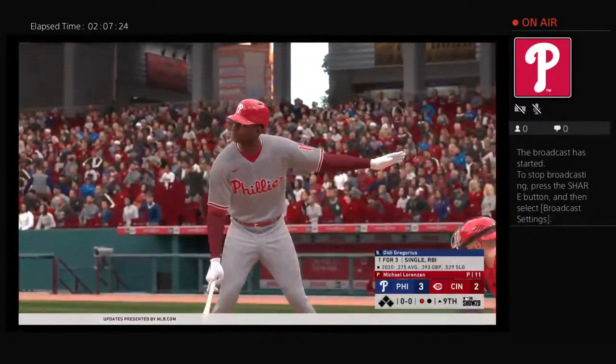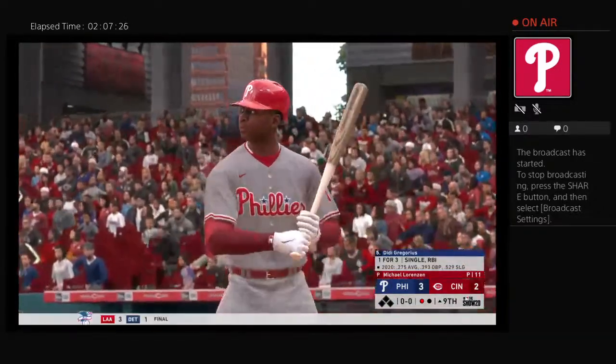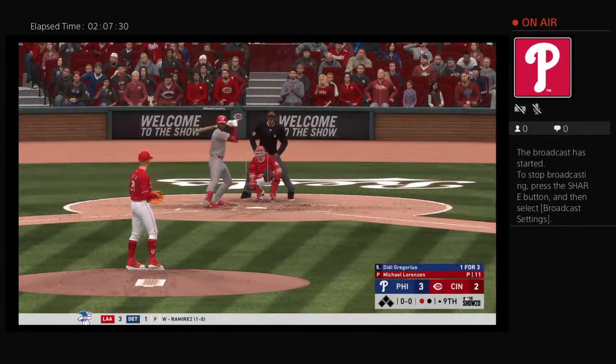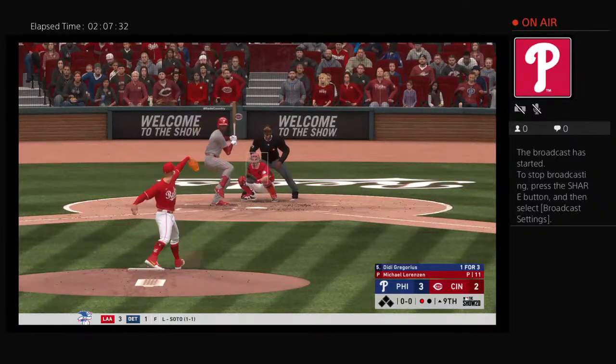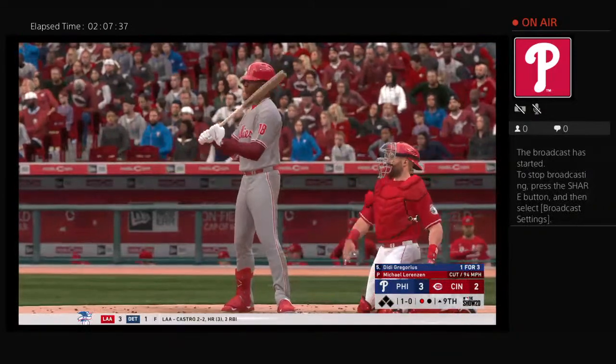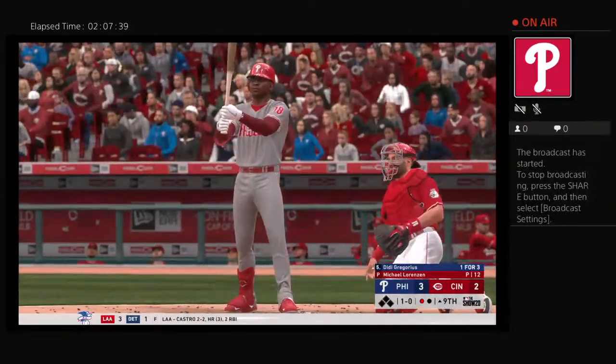Stepping into the box, Didi Gregorius. He came through with an RBI single in his last at-bat. Yeah, guys, everyone knows he's been slumping. Dan, you can certainly attest to this, only amassing a solid 1 hit in your entire career. But pressure's off now. Maybe he gets hot.